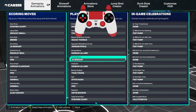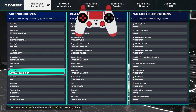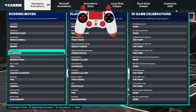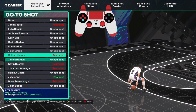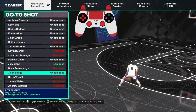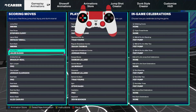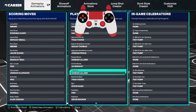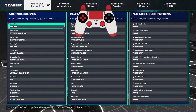But switching back to the animations, these are the animations that I would use. Of course, I love my Jordan Clarkson hop jumper. The Bradley Beal dribble pull-ups, real nice on the small guards. Ja Morant go-to shot. I've been switching this from Ja Morant, I've really been using Jalen Suggs online. This is real nice. It's just real quick and just creates that little separation. Real fast go-to. And these are the animations that I would rock with if I had to play my best game right now.